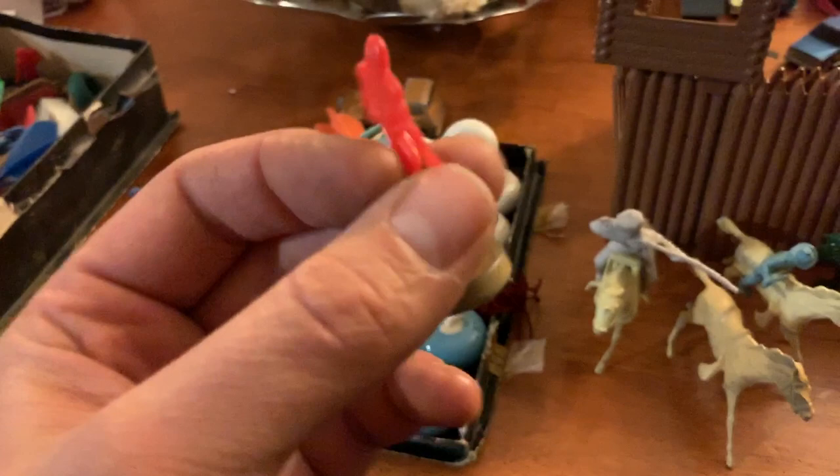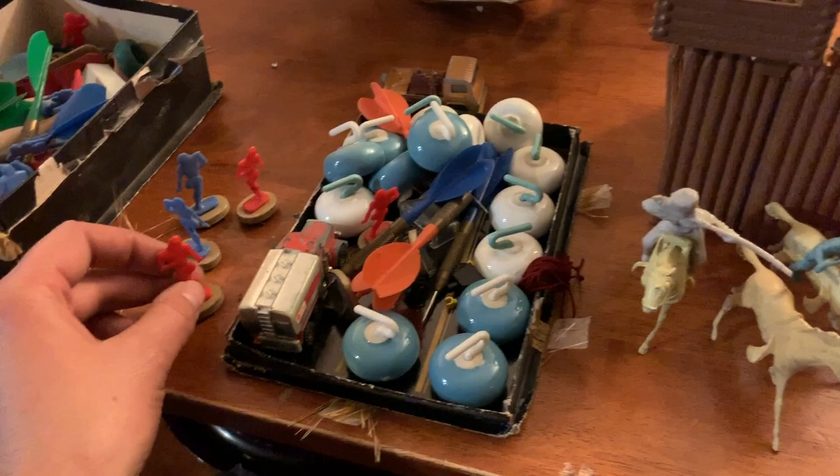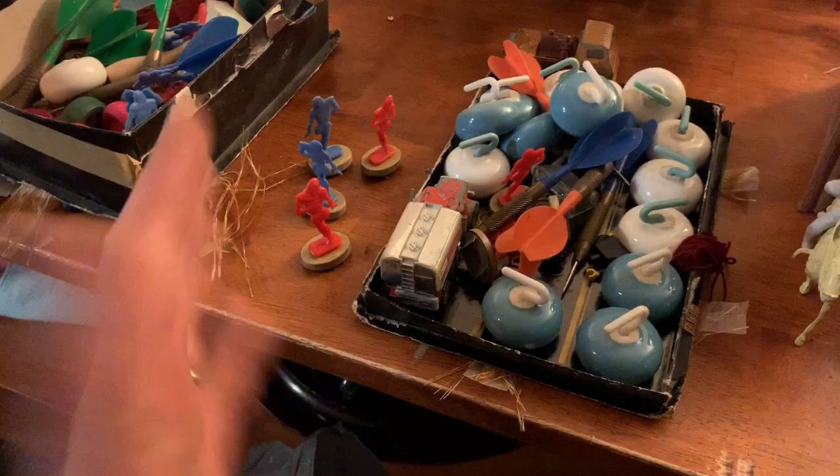These are the figures off of what I think was one of those true action football games that you just kind of shook and vibrated and the guys moved around. But the guys are often missing. So I don't have the set, but I have the guys. All the time I find the set with no guys. So I'll keep those around. I'll find them. And just all kinds of odds and ends.